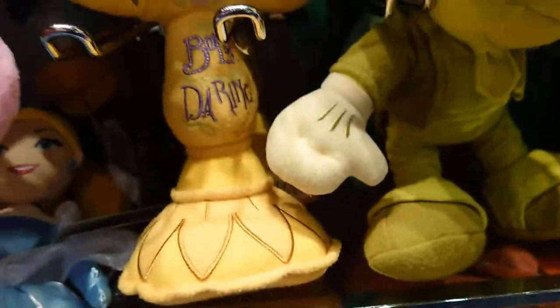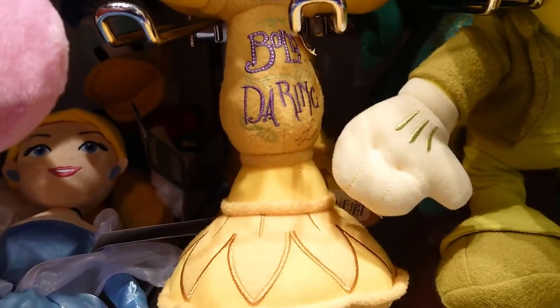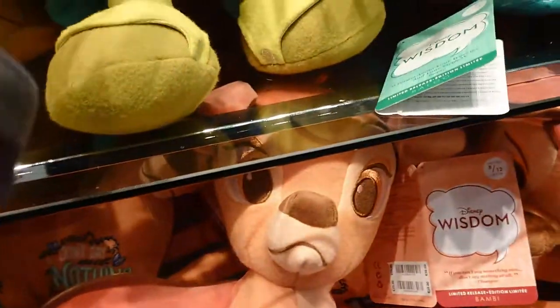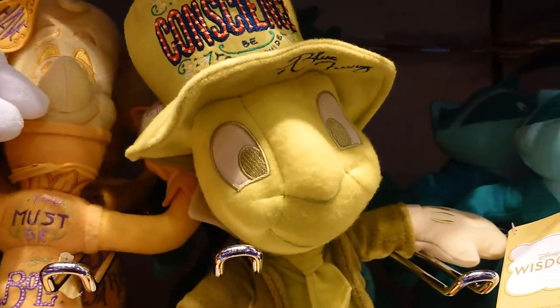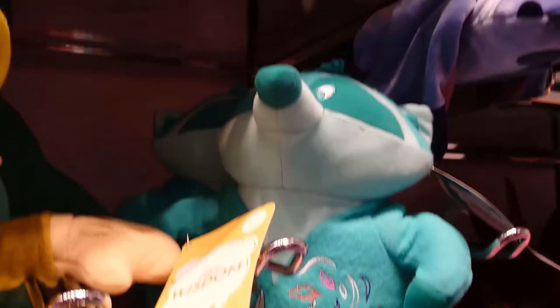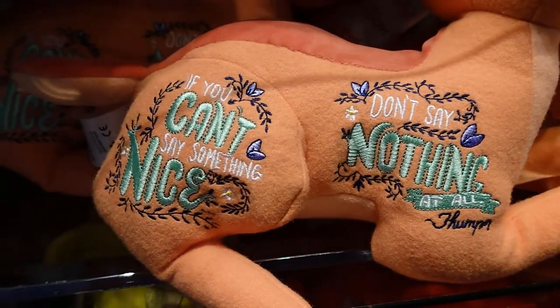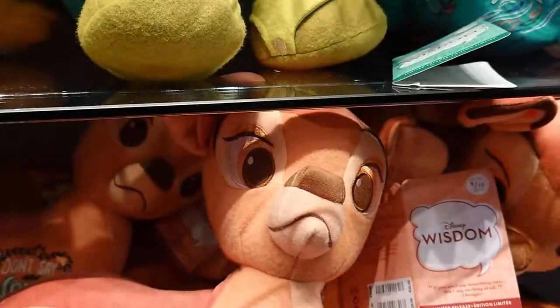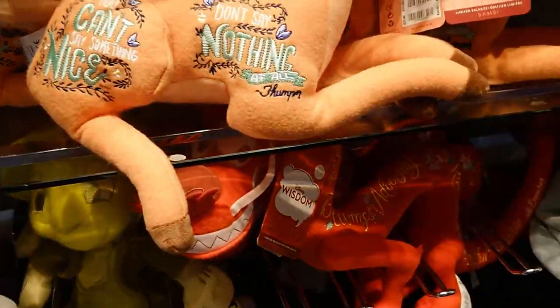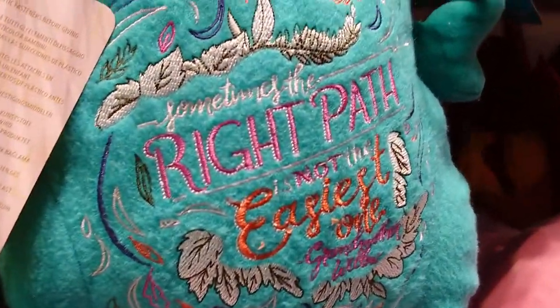Oh, these are the wisdom ones, look. Look at that. Must be bold, darling. Let your conscience be your guide. Go down the right path. If you can't say anything nice, don't say anything at all. It's cute. The wisdom range. They all say nice little quotes on them.